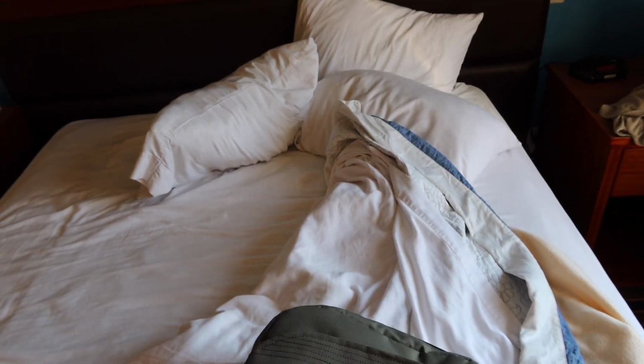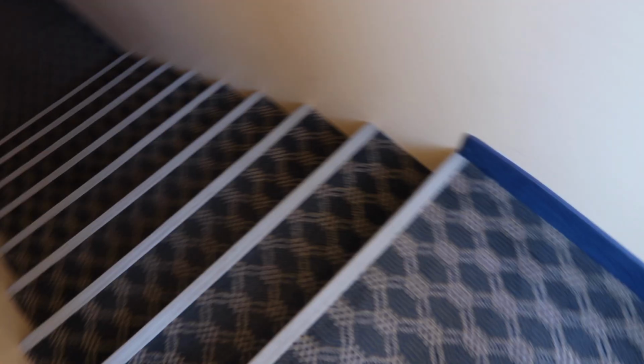Don't judge me because I didn't get room service today. That's why my bed is not made. Normally, I would probably get room service and have my bed made, but I didn't feel like it today, so don't judge me. Anyways, yeah, so that's the update so far today, is that the organization is just as good as I thought it was. Whee!